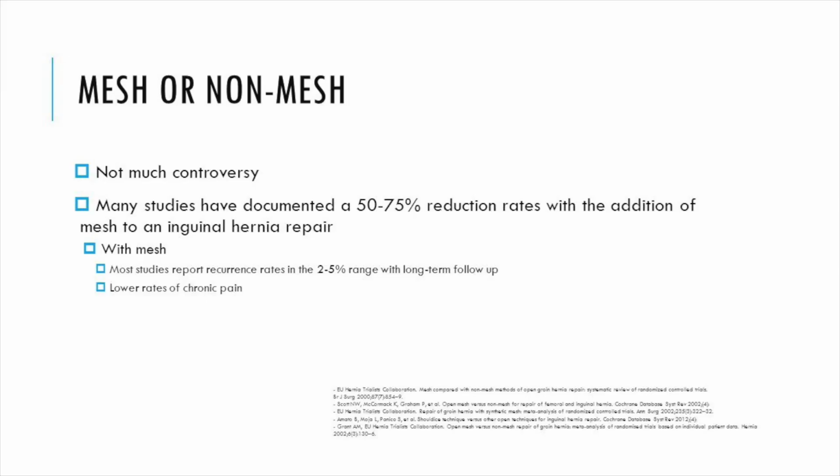Mesh or no mesh? Well, for us as surgeons, it's pretty simple. Without mesh, the recurrence rates are really high. With mesh, the recurrence rates are a lot lower. You have a 50 to 75% reduction in recurrence rates if you use mesh. I usually start off my conversation with my patients that it's better to use mesh, and the mesh that we're going to be using is not the mesh that everybody's getting sued over. The mesh affords us a tension-free repair, so you have less pain.